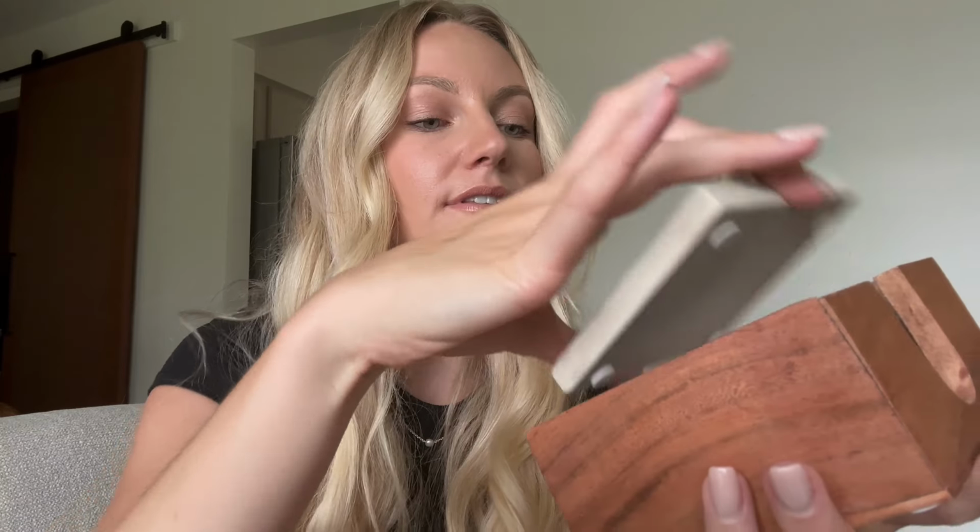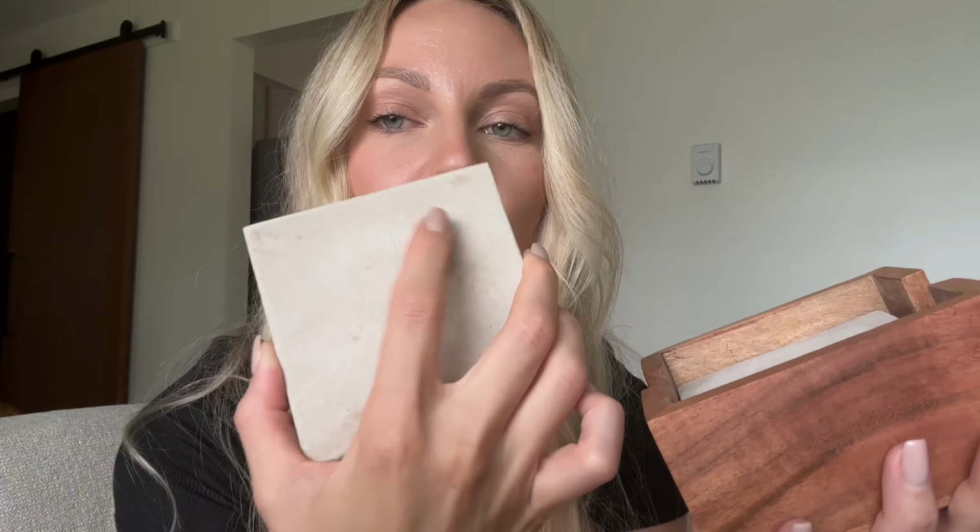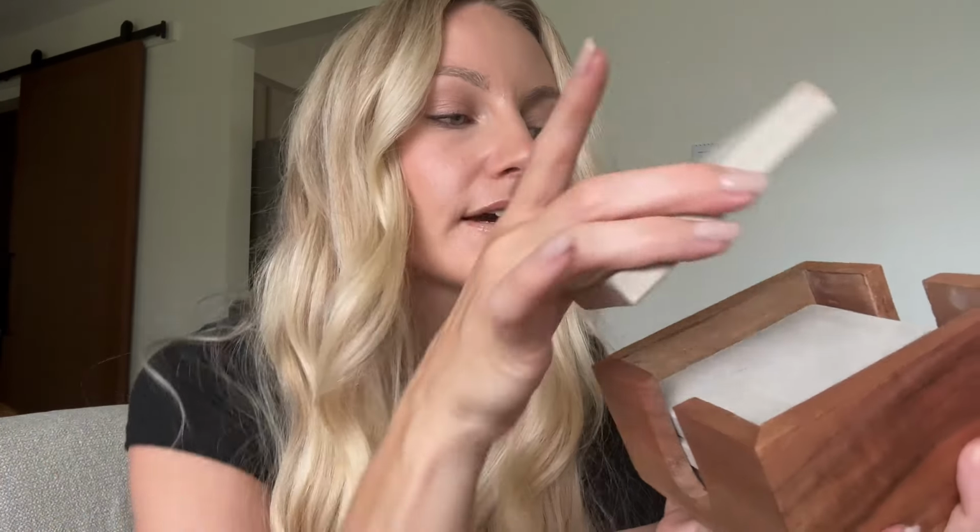They're essentially stone, so they're really heavy duty, and they come in this really sweet wooden box, and I just love the way they look styled here on my coffee table with everything.